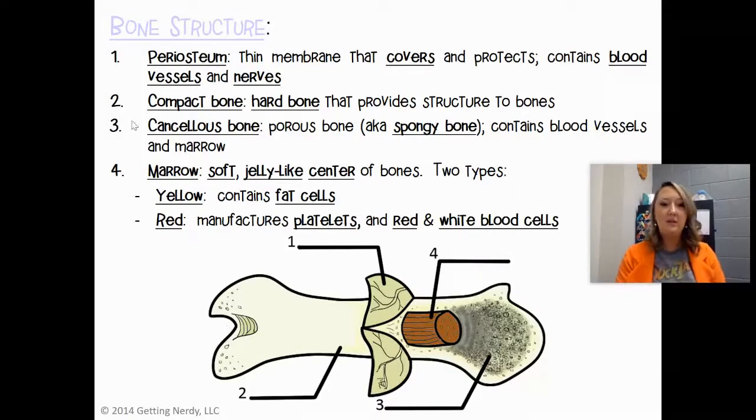Okay. Compact bone is a really hard bone. It's what it sounds like. It's very compact. It's very squished together. It provides structure to the bones. And usually we see that hard bone around, this is called the shaft in the middle, right? We see it around the shaft. It kind of protects that outer layer. You can see here, even it goes around this outer edge where it's really pushed together and compact.